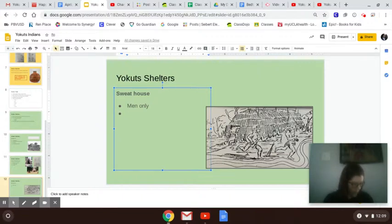The sweat house would be very hot with steam, and how they would make it that way is they would have several fires going, and they would put hot rocks into the fire, and then they would take the hot rocks out of the fire and pour water over them, and that would create steam, just like if you take a hot shower or a hot bath with the door closed.